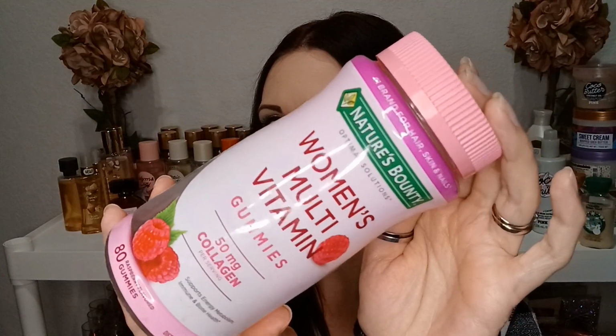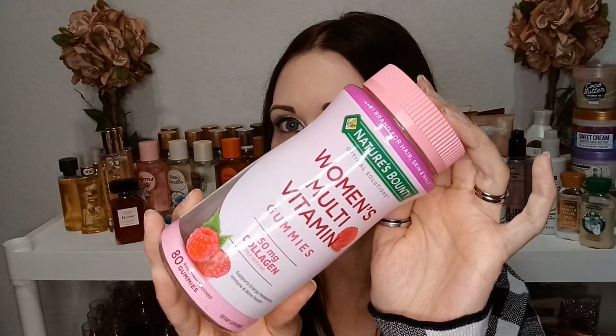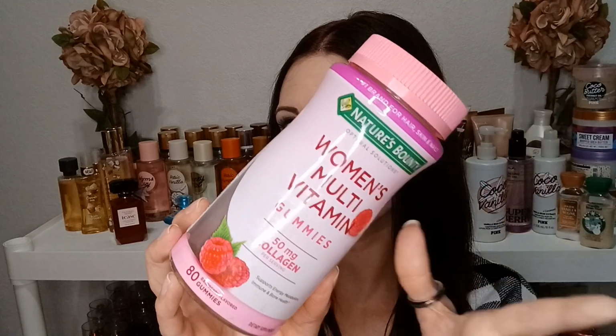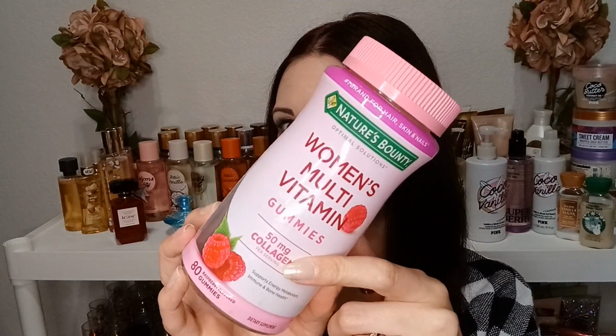But I have repurchased this, and I'm taking my other ones right now. So I take 2 of them a day around lunchtime, and it's been working really well for me. I think it's been giving me a little bit more energy, and I wanted to find something with collagen in it for my skin as well. So this one was really good, and I will definitely be repurchasing more, and I do have more actually that I have repurchased and am taking now. So I've been liking this daily women's vitamin gummy.